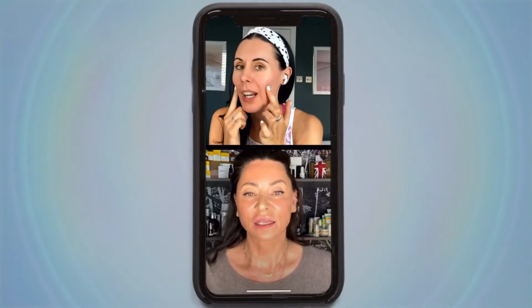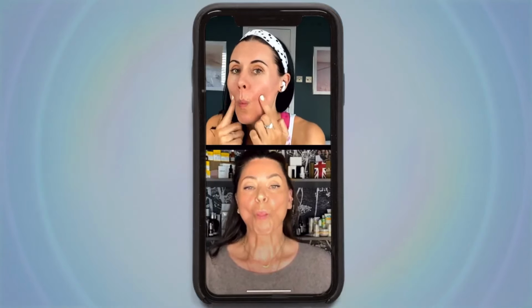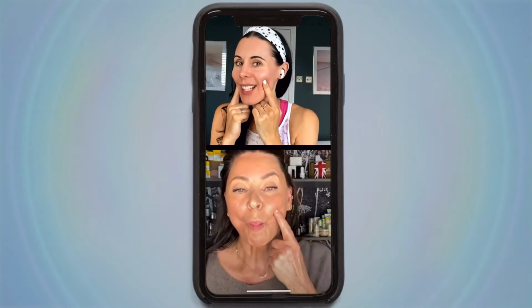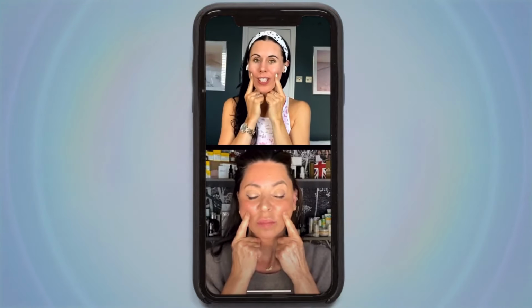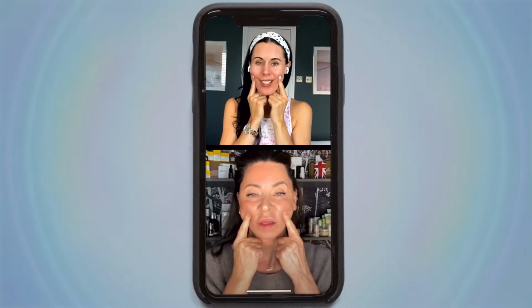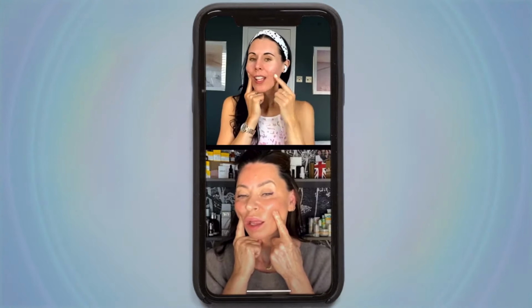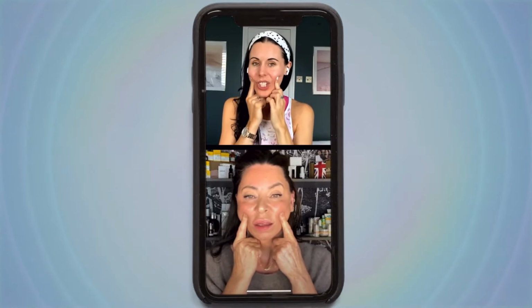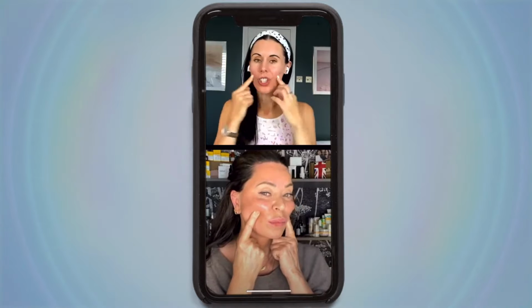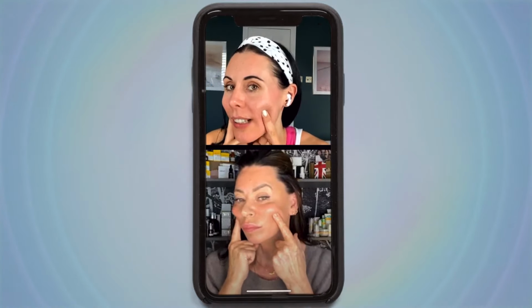I love this one in just the apple of the cheek. To find it, you pull in, find that little indentation right under the cheekbone, and just press. I often call this the beauty point because it helps with everything. It really helps if your skin's looking a little dull, if you're feeling quite sluggish. It's very good for helping you to feel energized in the mind and the body. And you can do little circular motions there as well.